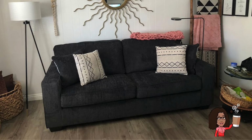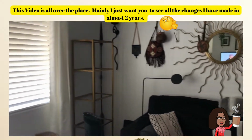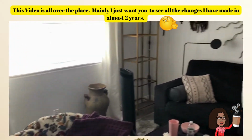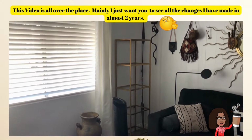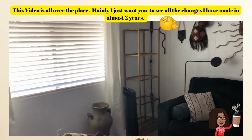The sofa arrived. I don't like the legs on it, so I'm going to change it, which I did. I'm at it again with my DIY projects. I have dismantled my living room again. That vegetable shelf was black originally. Tomorrow I'm going to take it out. I'm going to have my husband spray it black again, and I'm going to put it here.